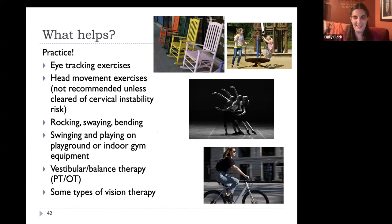So what helps? Practicing, engaging, eye tracking exercises or head movement exercises, if you are cleared to do so. It's definitely not something that someone with cervical hypermobility, for example, should do. Rocking, swaying, bending, anything that's getting your head moving in relation to gravity. And there's some gym and playground equipment that can do this.